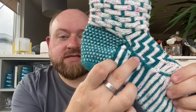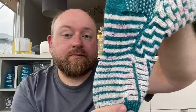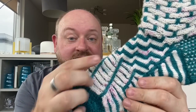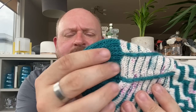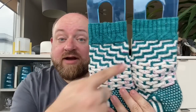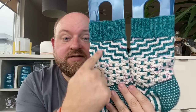Then we had this lovely twisted cable with just a plain stocking stitch bottom of the foot. And then we had this really funky brick pattern back, but with this traveling cable. Then we had a rounded toe where you can see the decreases, and it was a bit of a twisted rib effect on the sock. And the great thing with this pattern is, if I hold them up, we had a left foot and a right foot, so the cables travel in different directions.